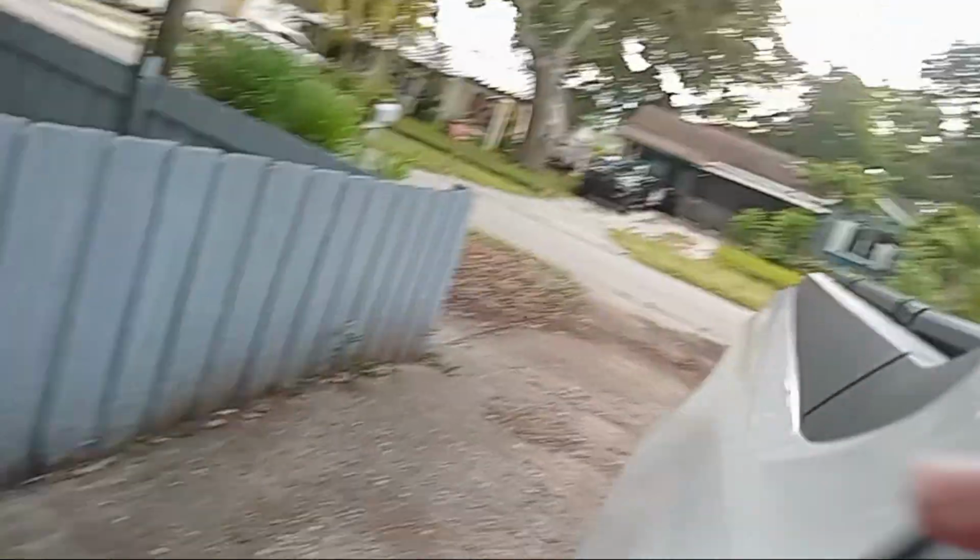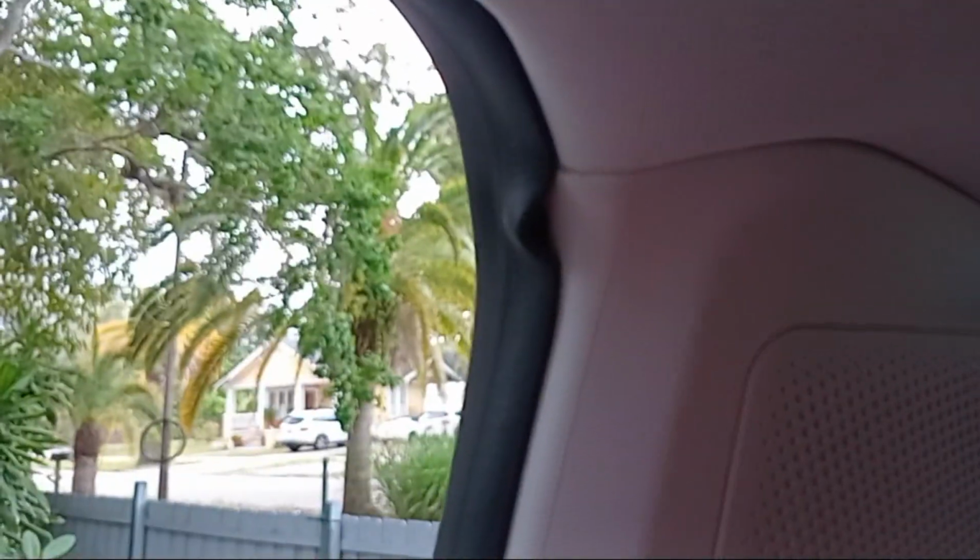Another minor complaint is the rear door seals. At least on this part, they seem to be falling off. Do you see that right there? It's all wrinkled. And over here, it looks a bit wonky as well. It happens on the other side too. I don't know if that's on all of these cars or just this one. This side is a little bit worse. I'm pretty sure that's not supposed to happen, but maybe it is.